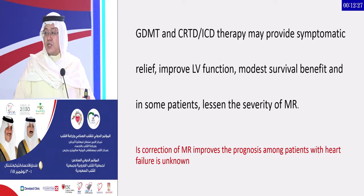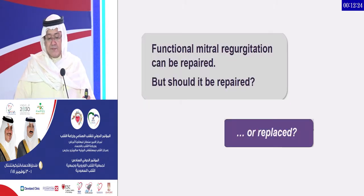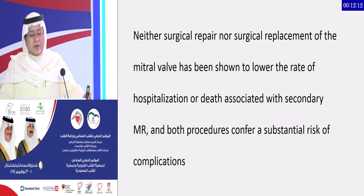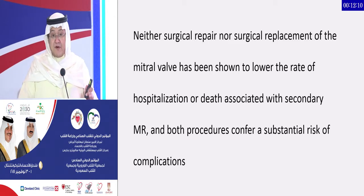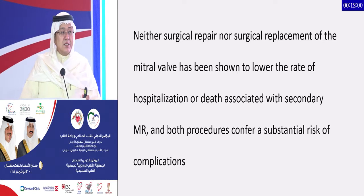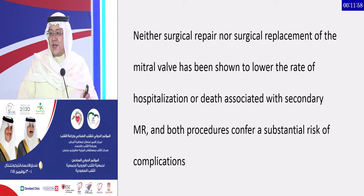That is a difficult question to answer, but the people started to go ahead and correct the regurgitation and look at the prognosis. So neither surgical repair nor replacement of the mitral valve for functional mitral regurgitation has been shown to lower the rate of hospitalization or death associated with secondary mitral regurg, and both procedures confer substantial risk of complication.